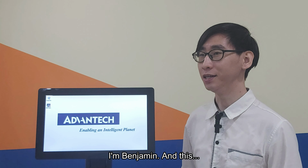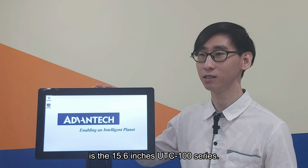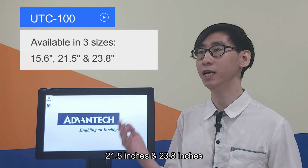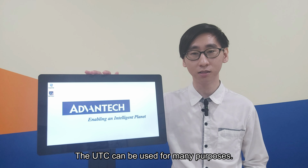I'm Benjamin, and this is the 15.6 inches UTC-100 Series. It also comes with two other different sizes, 21.5 inches and 23.8 inches. The UTC can be used for many purposes.